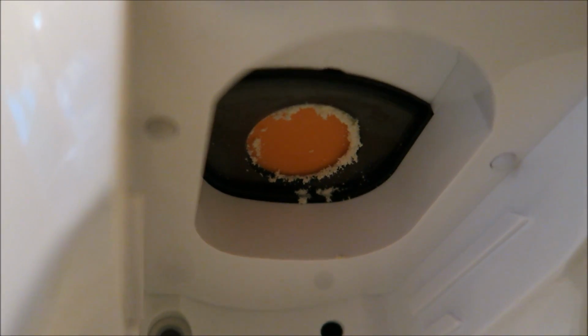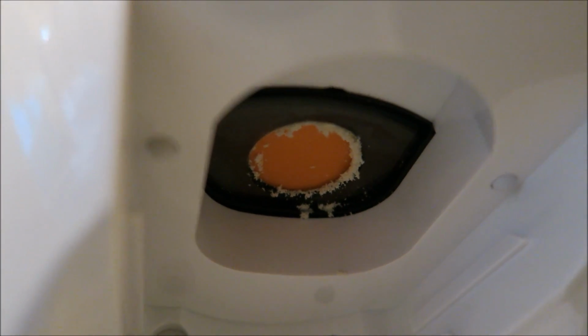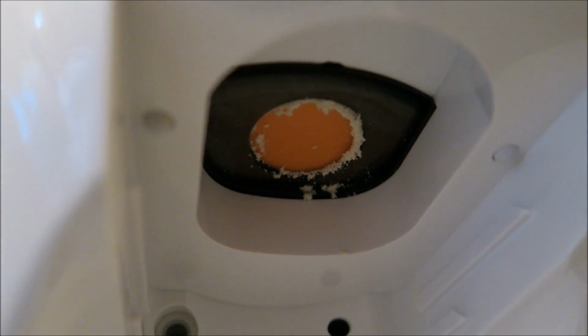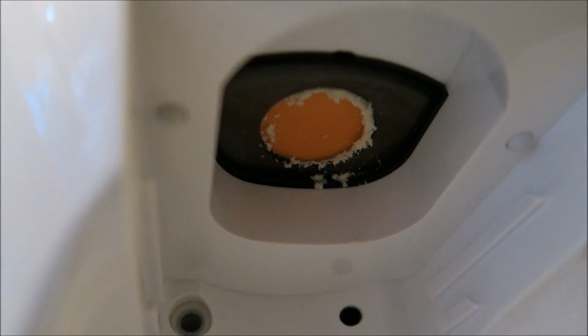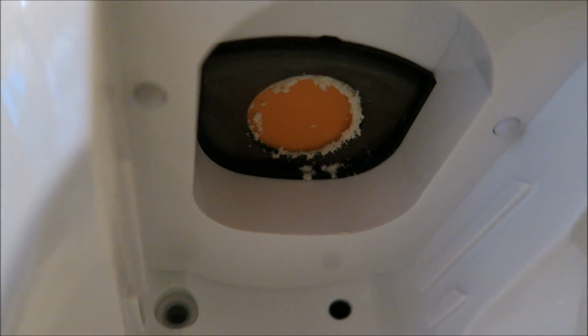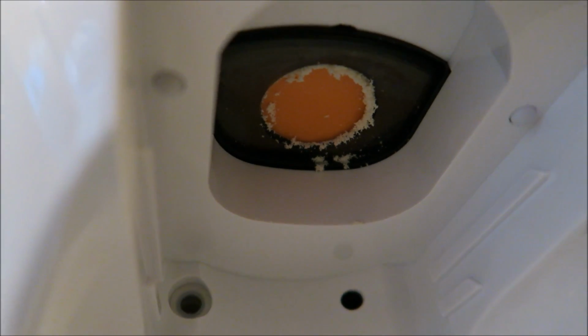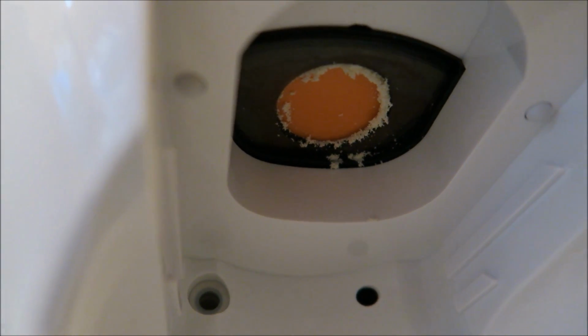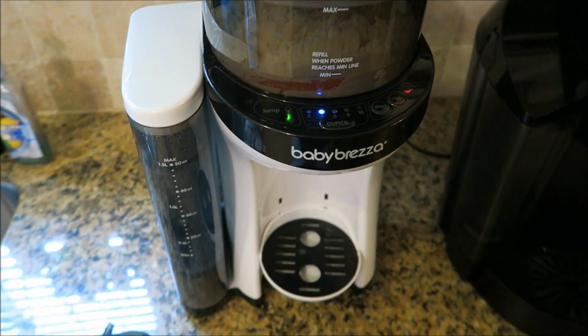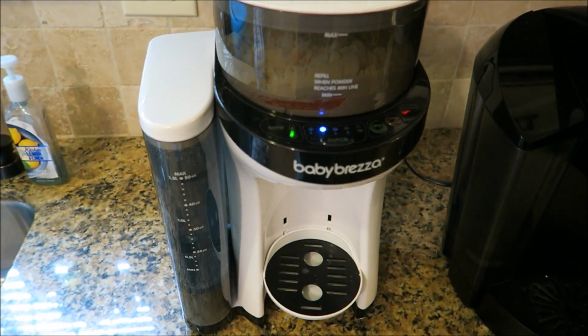That's where the formula comes out, and all you have to do is take a washcloth and wipe it off. Because if you leave this on here and continue to use the machine, it will get caked on, dried up and crusty, and you're not going to be able to dispense the formula properly. So you just have to keep this part clean, and it shouldn't be a problem. I've been doing that. I've been really on top of it, and we haven't had any issue with the bottles being too watered down at all.